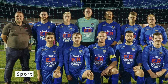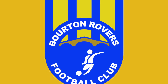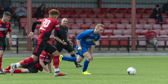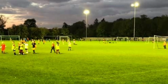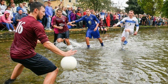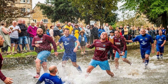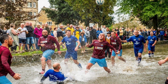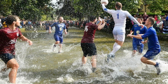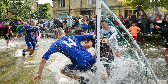Sport. The village has its own non-league football club called the Bourton Rovers, who play in the Hellenic Football League at the Rissington Road ground. A hub of activity, the club has been established for over 120 years and is the home of the world-renowned Football in the River, a historical football match, played on the August bank holiday annually within the River Windrush. Various celebrities have participated in this event, which is often televised and attracts thousands of visitors to the village, helping to raise funds for the upkeep and prospects of all the teams.